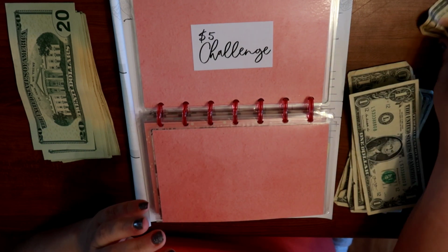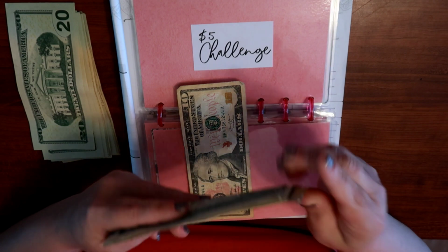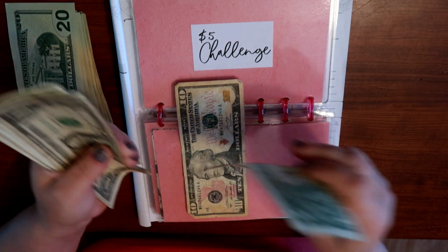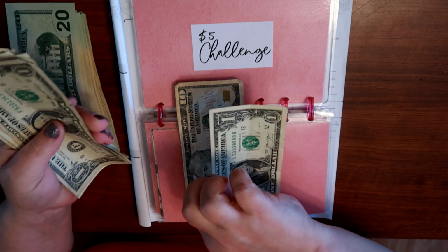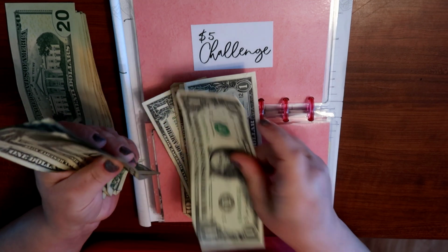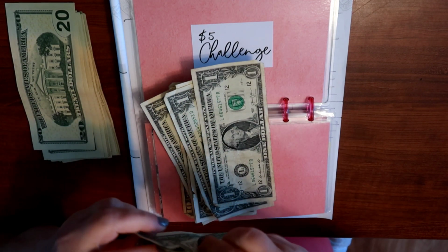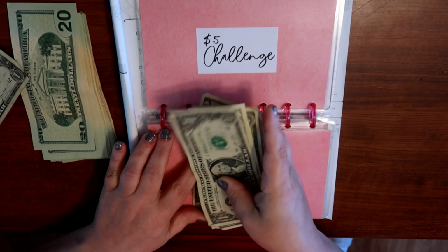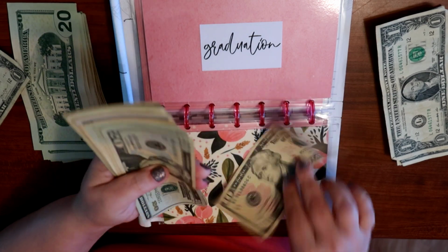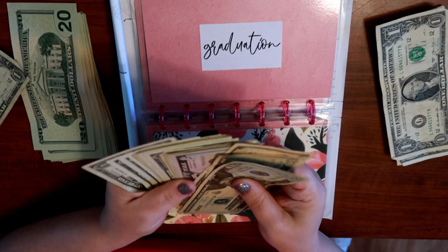And right off the bat, we are going to deal with our graduation envelope, which should be getting $16 this week. I'm going to see if I have that much in ones. So 10, 11, 12, 13, 14, 15, 16. So we have this money in here. We're going to go ahead and add this up. I've got money all astray in this envelope, I'm sure.